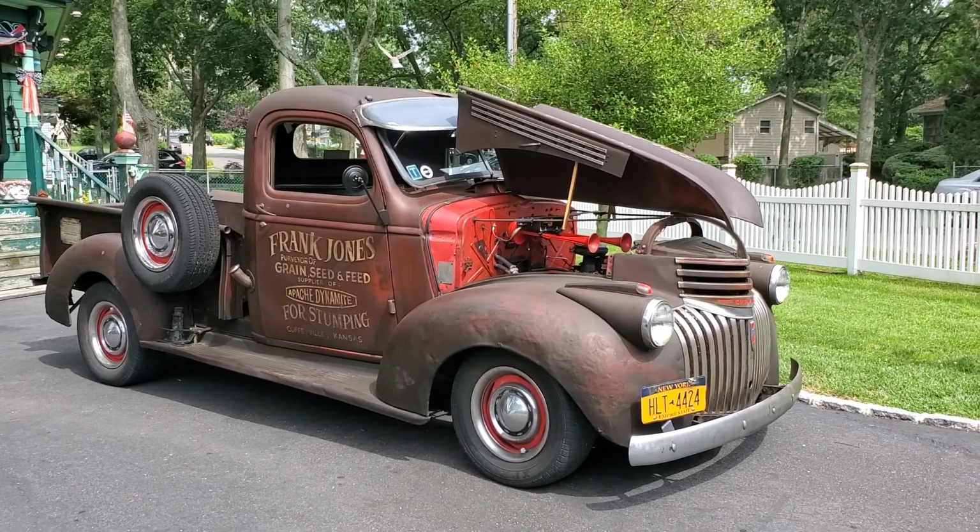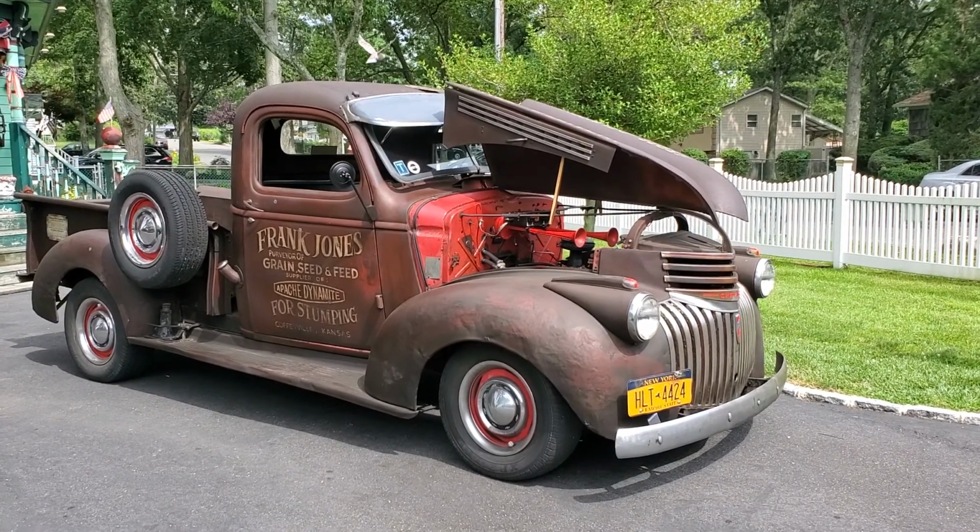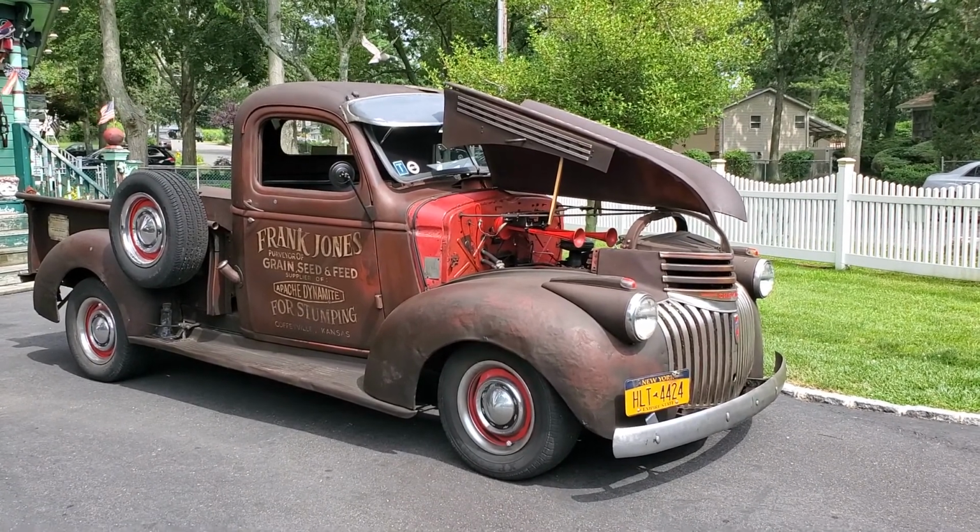Today we have a real special truck. It's a 1946 Chevy. And I got the owner here who's going to tell us a little bit about it. How are we doing today, Cliff? I'm doing good.